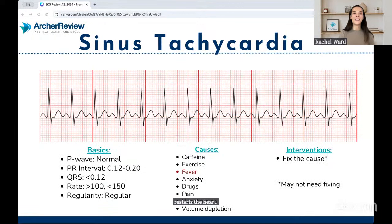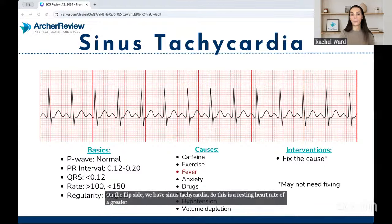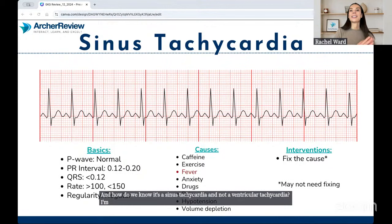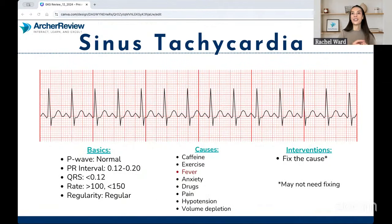On the flip side, we have sinus tachycardia. So this is a resting heart rate of greater than 100 beats per minute. Many things can cause this. And how do we know it's a sinus tachycardia and not a ventricular tachycardia? I'm looking at something on this EKG. They look very close together. What are looking a little thin on this EKG? Yeah, that's right. Those QRS intervals are pretty skinny and they're pretty close together, right?